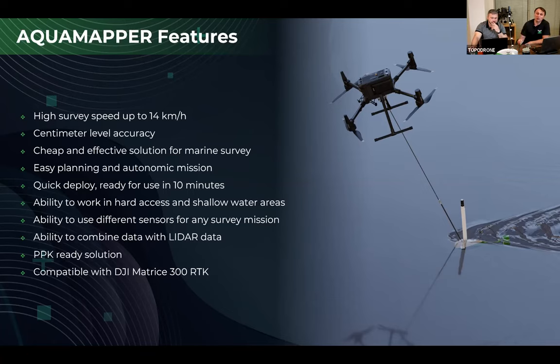It is comparable with the speed of a boat, but the price of this equipment is several times less, and you don't need to pay for the fuel, you don't need to pay for the permission to drive the boat, and you don't need to bring the boat to your area. What you need is just to bring your Matrice 300 drone, and if you have all other equipment like LiDAR systems and photogrammetry systems, you can use the same systems on your DJI Matrice 300.